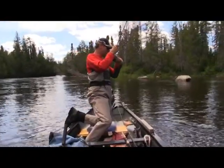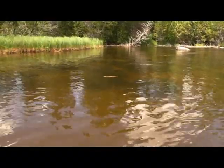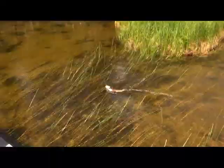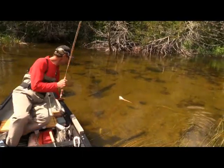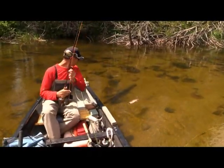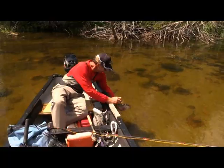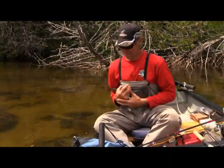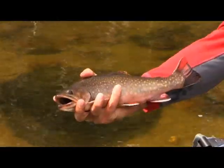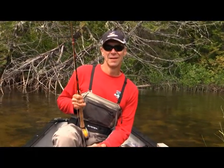Gonna kind of ease over. Oh, still got a little kick in him. Beautiful little fish right there. That there is another beautiful fish. Yeah, it is. Nice catch. Thanks. There he is right there. You surprised me there. I was a little slow on the uptake. Sorry about that. That's all right.